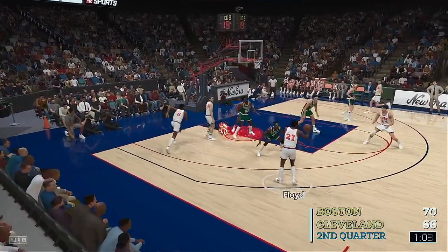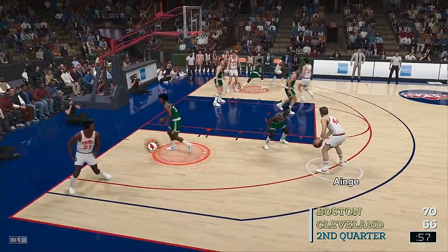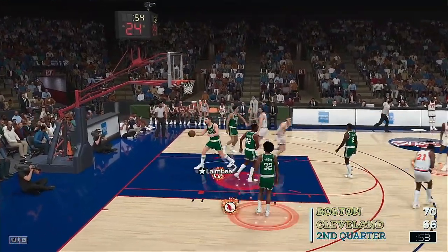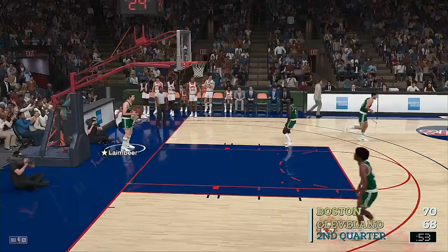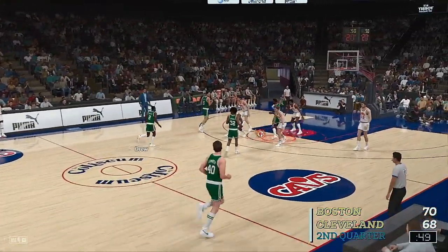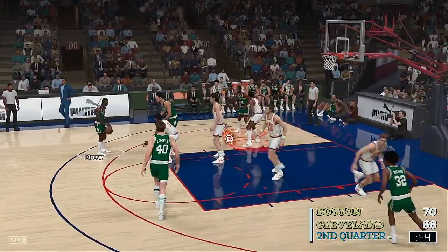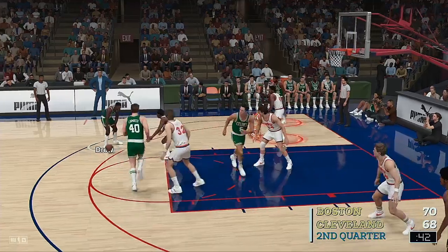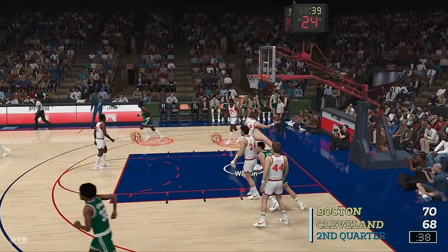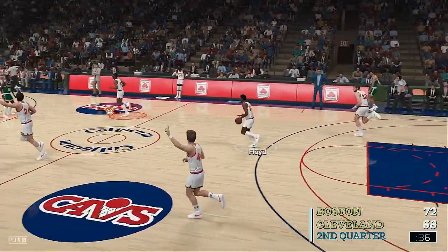Here's Floyd. 12 points for him. There's 57 seconds left in the first half. That one goes in. 8 points for him. Nice bit of ball movement there. When you pass the ball like that, good things happen. Here's Drew. Fires from the top of the key. Good. He hits the jump shot. Drew's got the lead back up to 4 now for the Celtics.